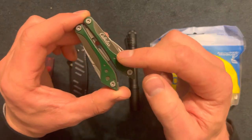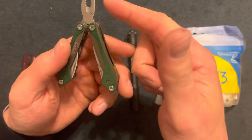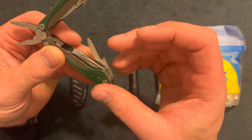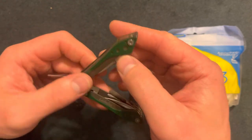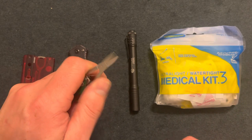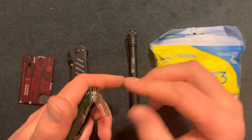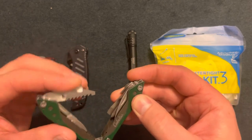This isn't hers, but she does have a red color Cabela's multi-tool. And it has pliers, wire cutters, needle nose. What else is in here? A knife, a Phillips, and a flathead or a pry bar. It also has a small pair of scissors. Seem to work pretty well, or you know, feel nice compared to some. A bottle opener plus a flathead. And last, a little saw.